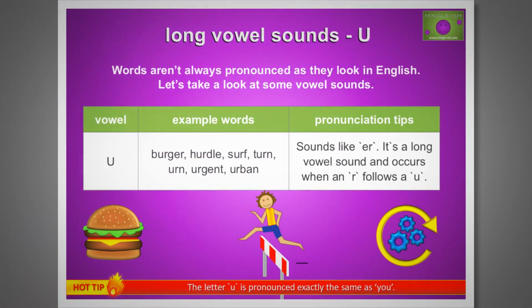And finally, this pronunciation occurs when the letter R follows a U. For example, burger, surf, earn, and urgent.